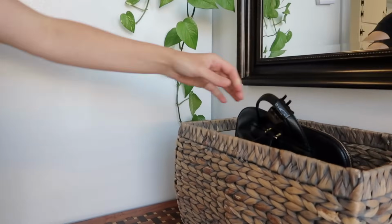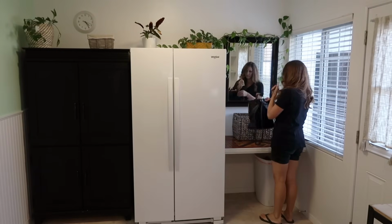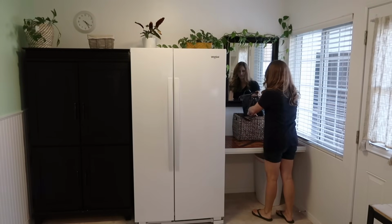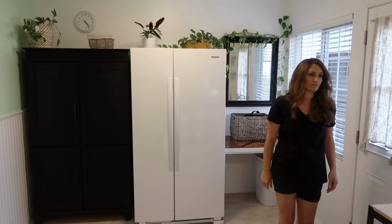And the first tip I have is to make a drop zone. Behind me here, we have this little table that my husband made. It's right by our door, and I just simply put a basket here, and this is where I can set all my things when I walk in the door. I know I've mentioned this before in other videos, but this is where everyone knows they can put their things. When my mom is visiting, she sets her bag over here.